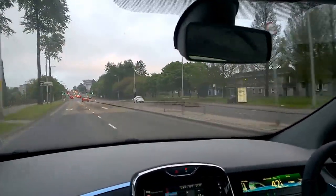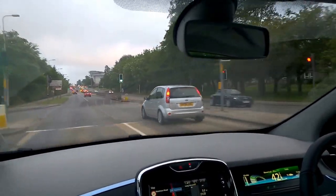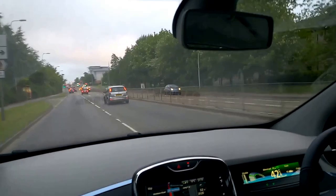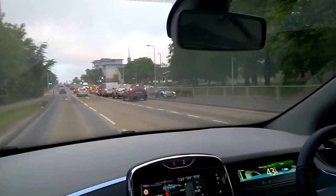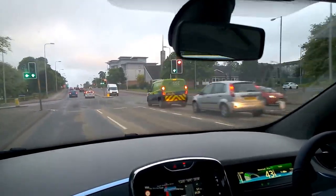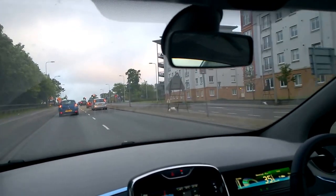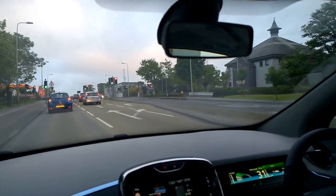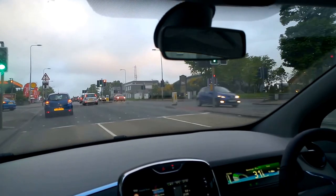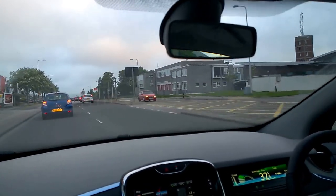As far as handling goes, it is a typical front-wheel drive hatch. It will understeer. The ride is quite firm. I think part of that is a small car, quite heavy. The springs have to be fairly substantial to cope with the weight of the battery. This car is a good 300 kilos more than the car in front, no doubt, would be the Clio in front. So you do pay for that a little with the ride. It's okay, it's fine.